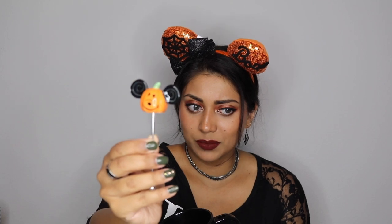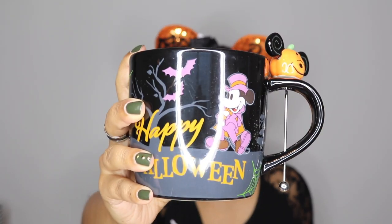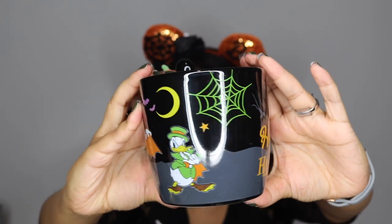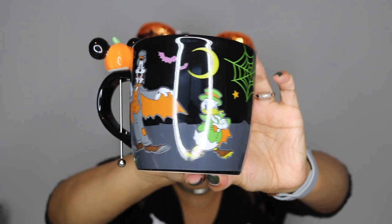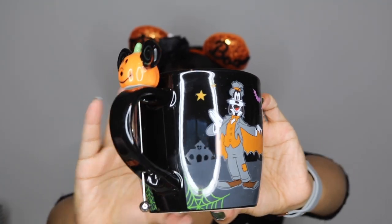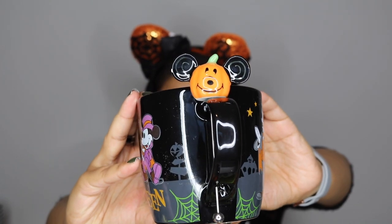I mean, this was the only one left, the last one. It's a little Mickey Mouse jack-o'-lantern stir stick. And it has a little hole here, so you can just place them right there. Let me see, this was $7.99. Let me give you guys a little close up. There's Mickey. Donald. And Goofy. And then the little stir stick.